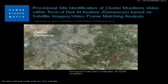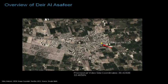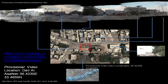The video then goes on to show a wide area where the bomblets from these cluster bombs actually hit. Earlier on, we spoke to Human Rights Watch, who've done a detailed analysis of the attack. We have spoken directly to eyewitnesses to this event. But we have also looked at the video, and through video montage and the use of satellite imagery, have been able to locate exactly where this strike took place and to confirm that the videos which were posted on YouTube were filmed in this village of Deir al-Assafeer.